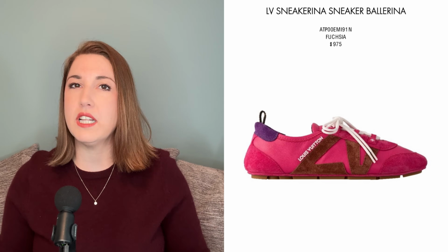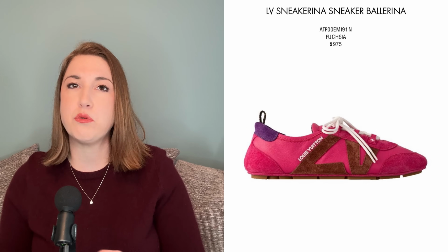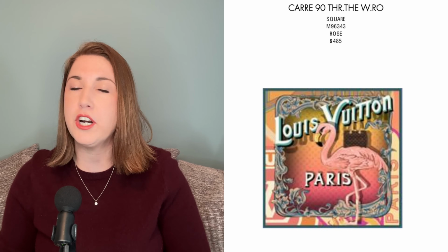This is a full collection including shoes, ready-to-wear, and accessories. However, let's take a look at the leather goods in this video. The canvas material is slightly different than what we're used to. It's a blend of cotton and linen, and it has a very lightweight resin coating to it. So it has a little bit more grain or texture to it than the typical monogram canvas. And of course, this is covered with travel stamps.